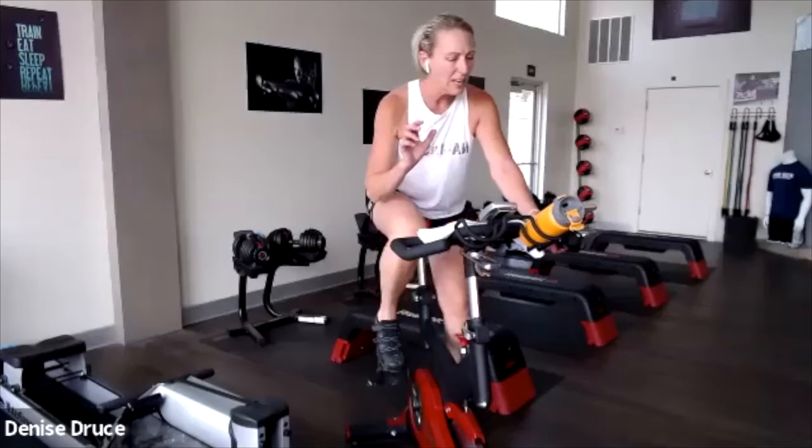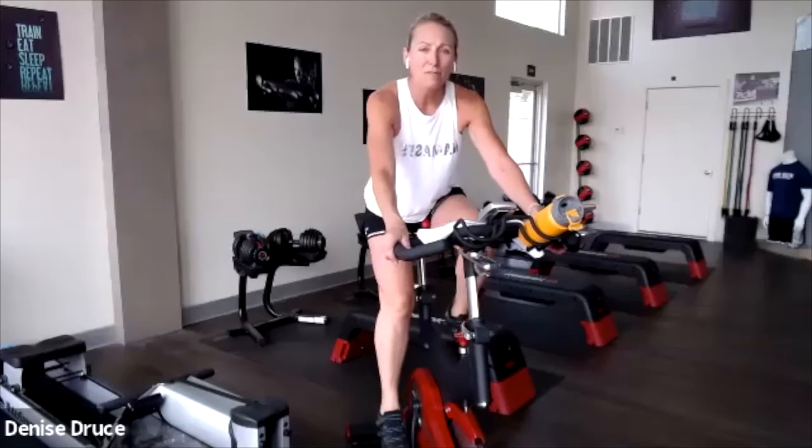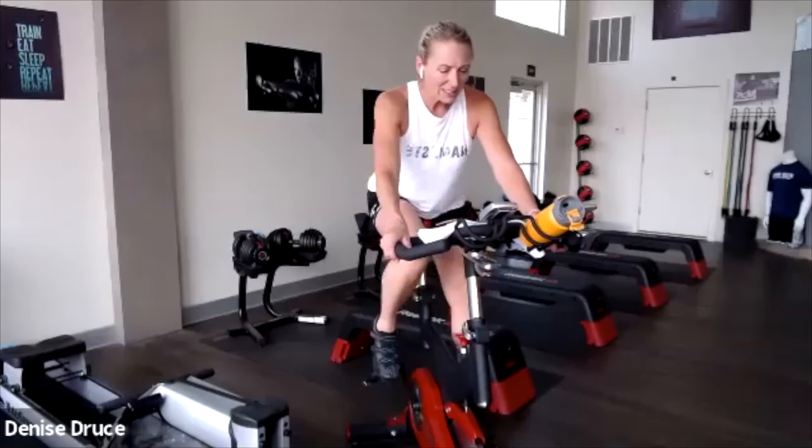You want your toes to be loose inside of your shoes. There's no tension. You're not scrunching up your foot in the bottom of your shoe. Toes are relaxed, ankles are relaxed. The work comes from up here.